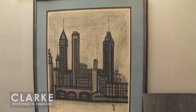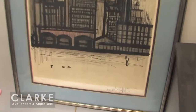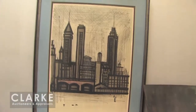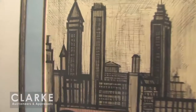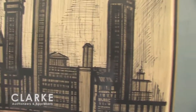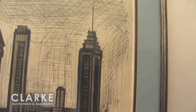Here we have a Bernard Buffet lithograph. This is actually Lower Manhattan skyline, a limited edition of 150, pencil signed. And this is sort of a nice little taste of Bernard Buffet oil we have coming up in the next auction. It's a beautiful floral still life with orange flowers, and that came out of a local estate. We're very excited about that. That's coming up June 2nd. But here we have a great New York litho.